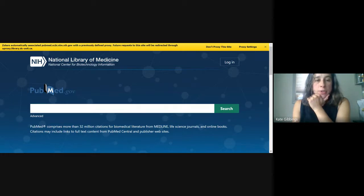So here's a search in Google Scholar for animal therapy and mental health. And you can see that I can pick a date range here as well. So I'm going to go back to 2015 all the way up to the present. That's about it for filters in Google Scholar, not too many options here.